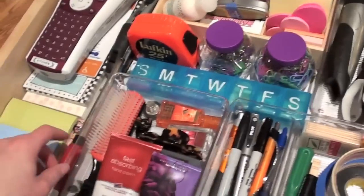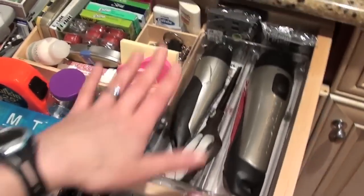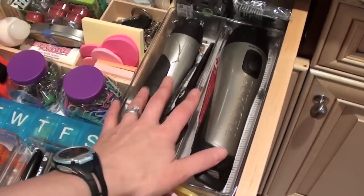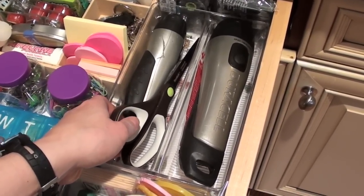So I have some of these Linus drawer organizers from the Container Store. I've talked about them a lot in different videos. And I'm going to just kind of go around the drawer and show you. I have flashlights in 2 different sizes and regular scissors. I do have kitchen shears, but they live with the knives in the knife drawer.